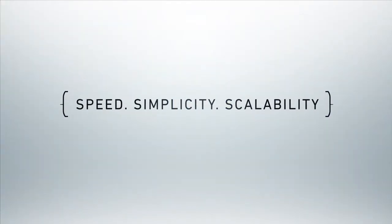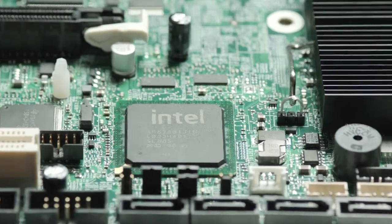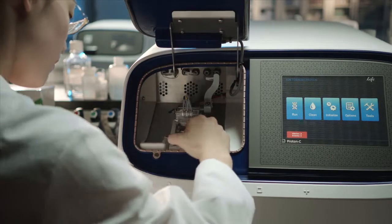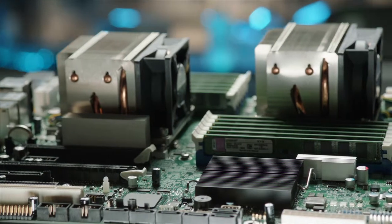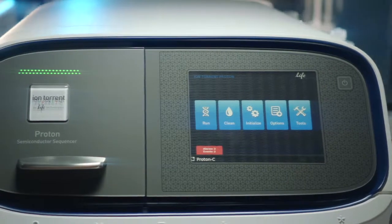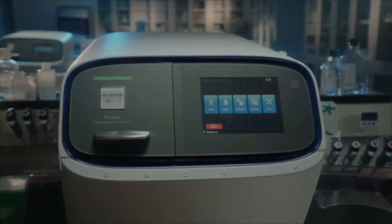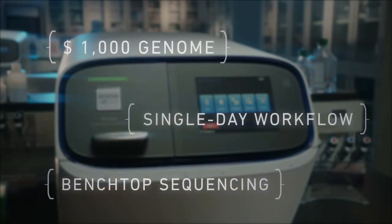One of the big challenges going from the PGM platform to the Proton platform was just dealing with a 1,000-fold increase in data. So we've been able to do that by leveraging the latest generation hardware from Intel and others. We're using more cores packed into the instrument itself. We've moved more processing off the instrument and onto the Ion chip itself. And we're leveraging the latest in hardware coprocessors to make sure that we're able to quickly process that data and distill it into just the most relevant biological information. All of those things together combine to create a $1,000 genome in less than a day on a simple benchtop sequencer.